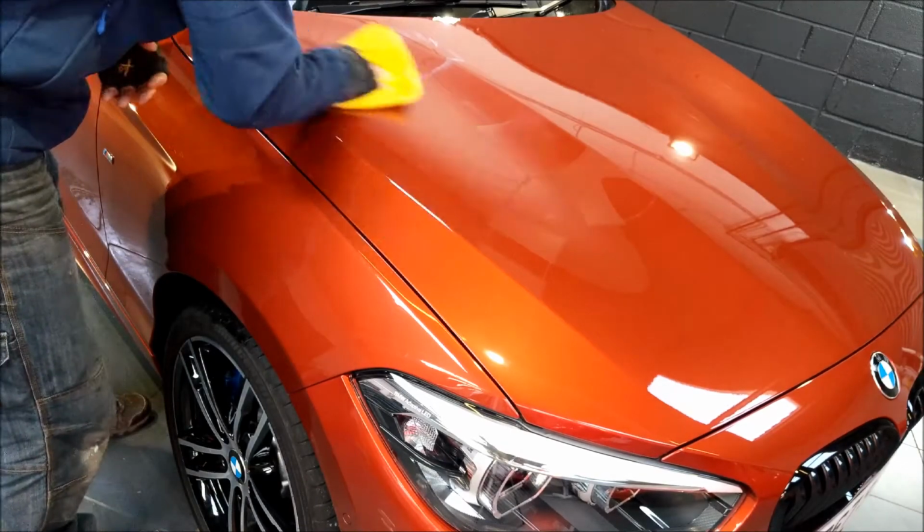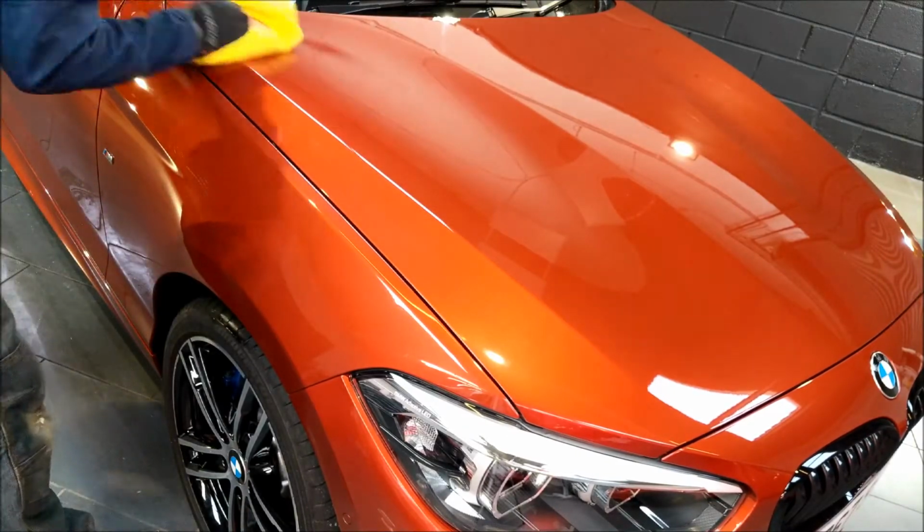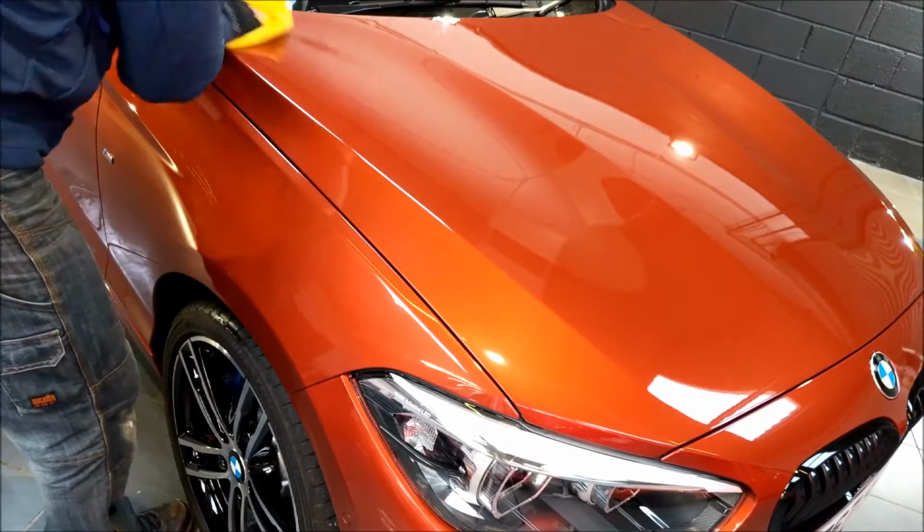But there we go. There I am, buffing it all back off again and just double checking the finish, which again we would do with a panel wipe just to check there's no oils or anything in there.